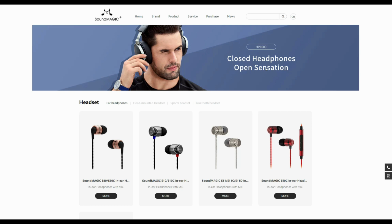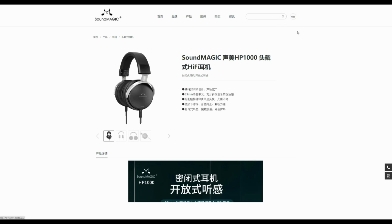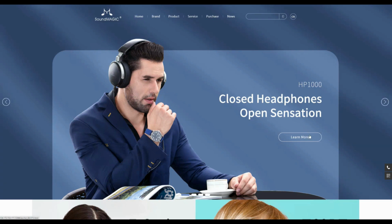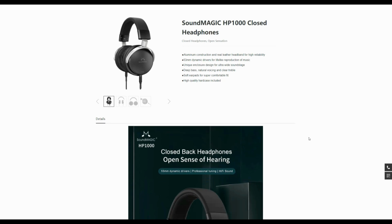SoundMagic claims that the HP1000 is a closed-back headphone with an open sense of hearing, whatever that is supposed to convey. They promise, quote, ultra-wide soundstage, deep bass, natural voicing, and clear treble. The HP1000 comes with 53mm dynamic drivers, but nothing in the marketing suggests these are proprietary. SoundMagic says that the HP1000 has true hi-fi sound. According to them, this headphone reproduces lifelike audio, is professionally tuned to delight music lovers, and brings out the purest sound to touch the heart. So warming. There's no frequency response graph for us to determine how this headphone might generally sound.